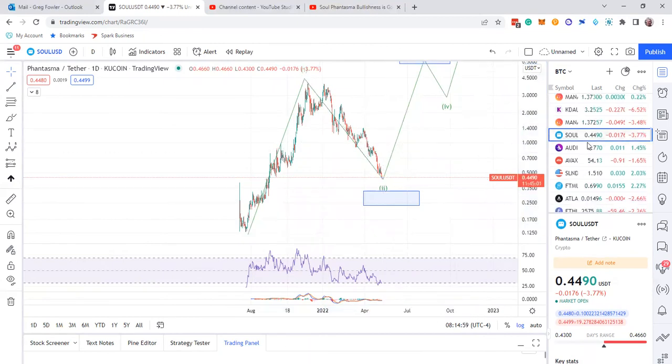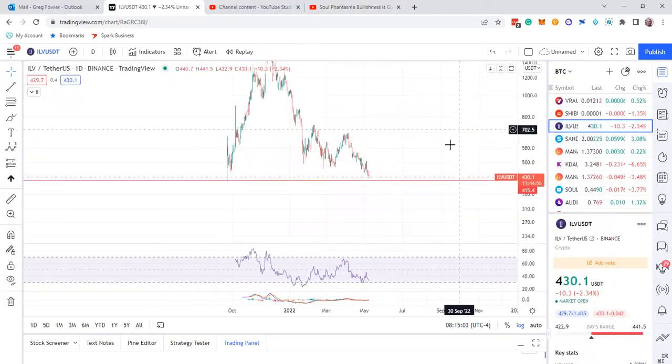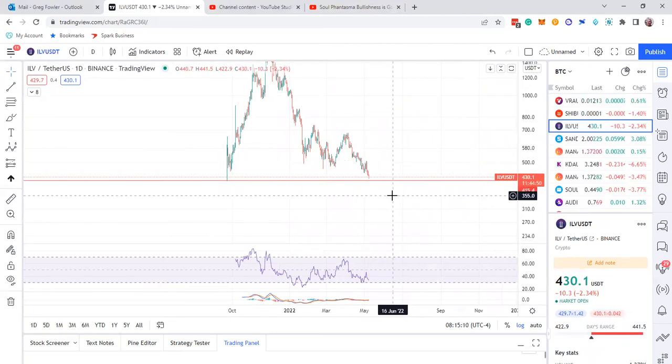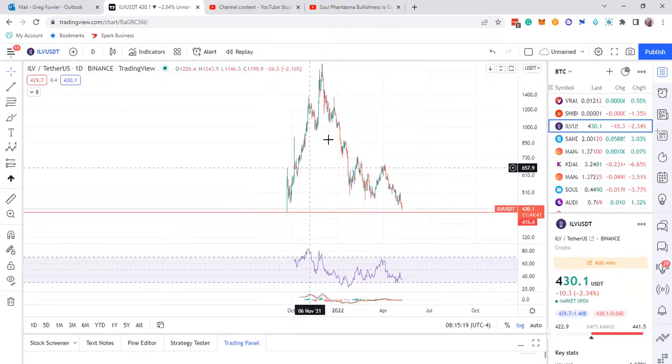I hope that makes sense, guys, when I'm describing what's going on with Illuvium, because at the end of the day, it's very, very close. It might pop up here a little bit, and then it could come back down and break that line. And then you have to let a coin like that go. And just putting that out there. Somebody had the question about it. That's how you look at the coin.